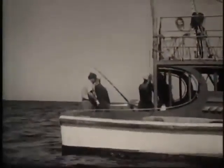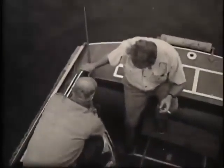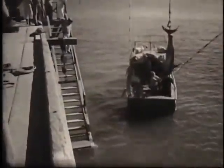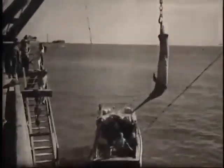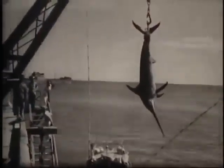There'll be congratulations due and a lot of cheering all around when they get this baby. On the dock, the huge crane is a mighty handy gadget. Swings that fish just as easy as you'd handle a minnow. And another chapter on big game angling is ended.